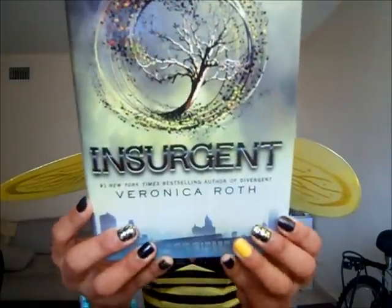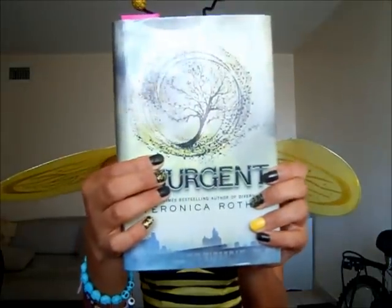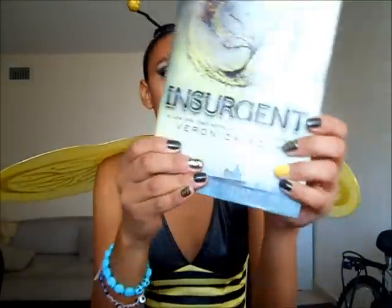I'm not really sure. This next book, which I am currently reading, is Insurgent by Veronica Roth. And I love this cover also. It's so pretty. I think that this is the Amity symbol. And I'm actually currently reading this. I am almost done with it. I think I have about a quarter left. I'm on chapter 37, and it's pretty good so far. It's a really, really good read. I also read Divergent. I don't think I included that in my previous book haul, and I forgot to put it in this book haul, but I did buy Divergent, and so now I'm currently reading Insurgent, and it's a really, really good book.